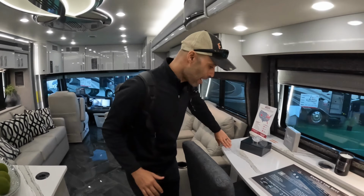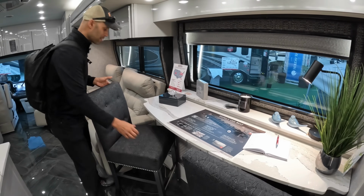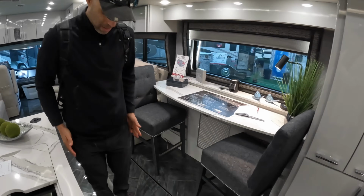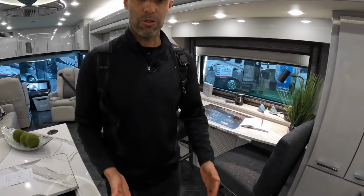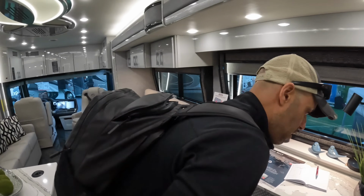So you can see here how this is curved, the table, and you see the cutout. So when you turn the seats, they're actually made to fit inside. And what he told me is that when this slide is closed, you have about this much width so you can move around. Yeah. So that's going to answer your question, because that's definitely going to be an important question people are going to have. Right.